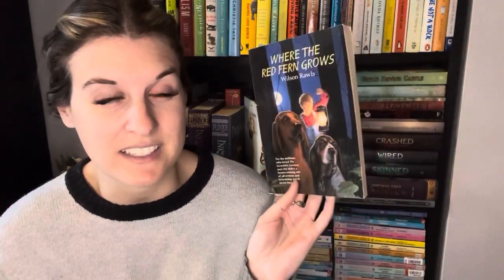All right, next, again, probably one of the most classic, we have Where the Red Fern Grows by Wilson Rawls. I actually don't think I've ever read this before. Again, I think this is one that's gonna make me sad. I think something happens with the dogs. I don't want to know, but I'm prepared to be hurt by it, so.